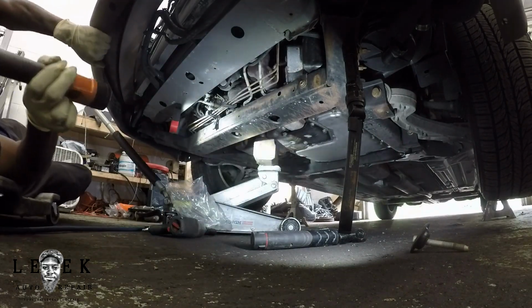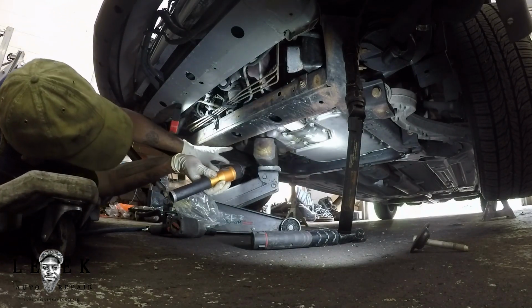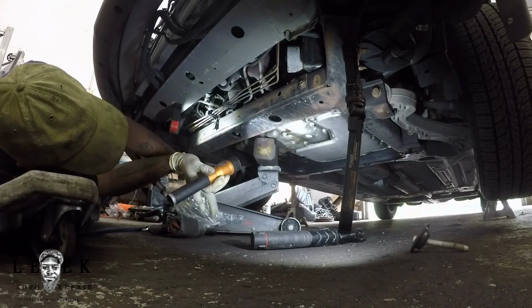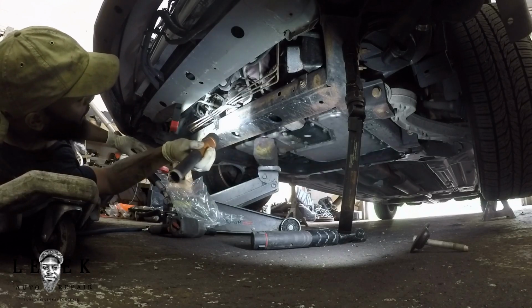Took the floor jack, you see it right here. Put a block of wood in between to give it some cushion, because we don't want to damage the pan, aluminum or metal, steel, whatever, it's up to you. Cool, that's sitting like that, so it's supporting the engine.